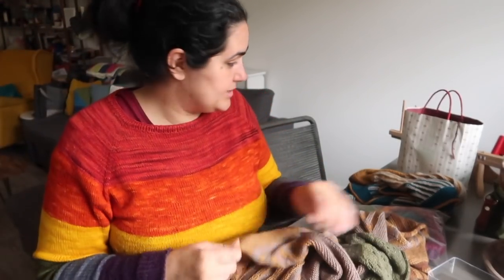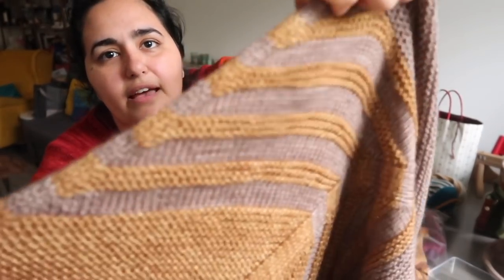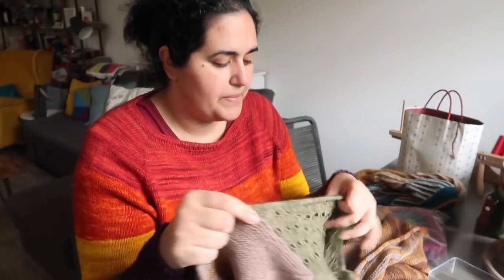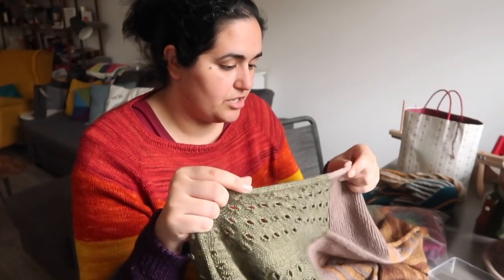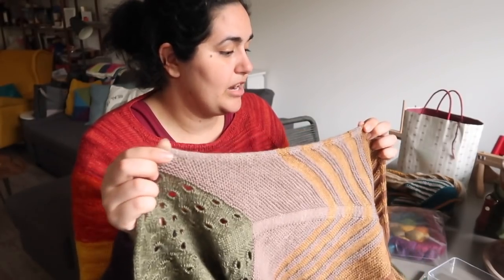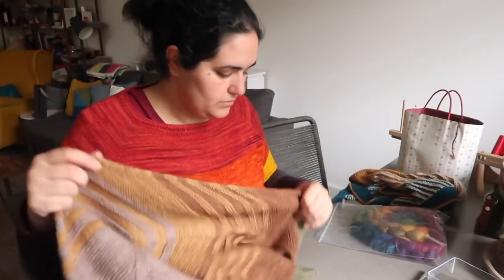And it incorporates the same edge as the cowl that I showed you earlier, but it has what looks like an I-cord edge, but it's actually a faux I-cord edge, which I am really excited about, because typically with I-cord edges, depending on how you knit, they can be quite tight, whereas with this version there's none of that tightness. You still have plenty of stretch in the fabric, which makes it great for something like a shawl or a wrap, where you don't want it to be too restricted.